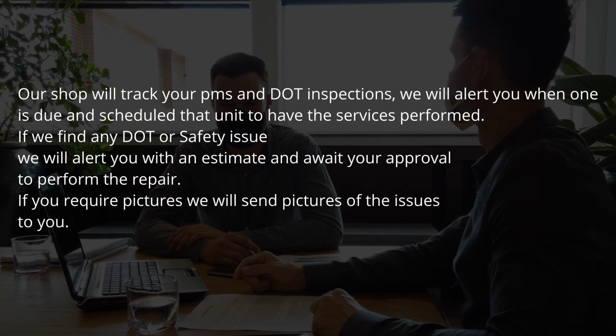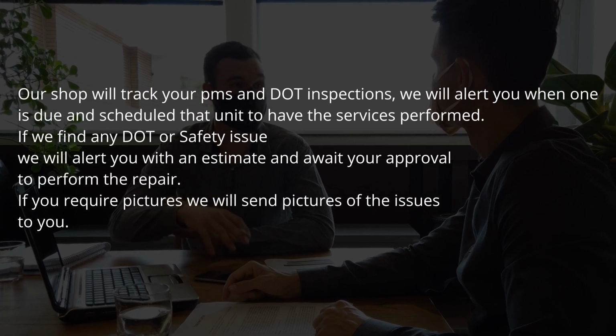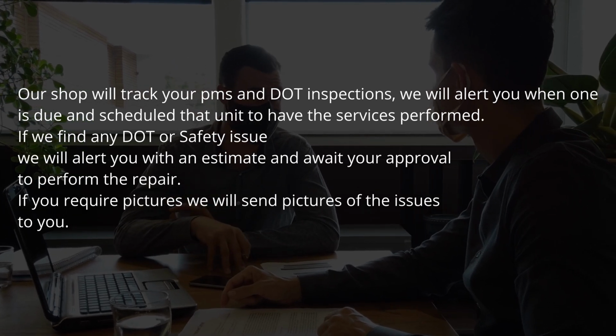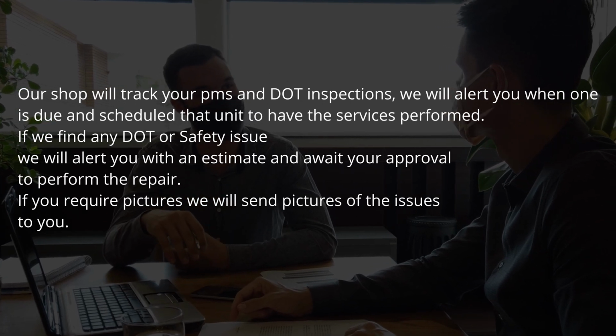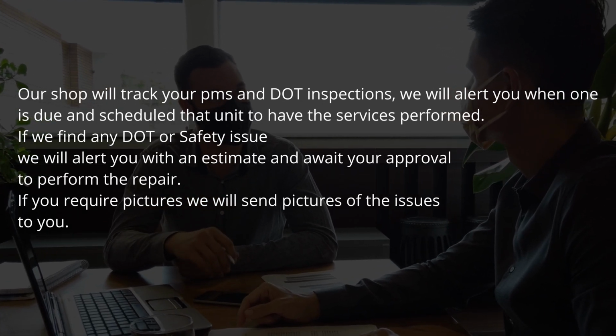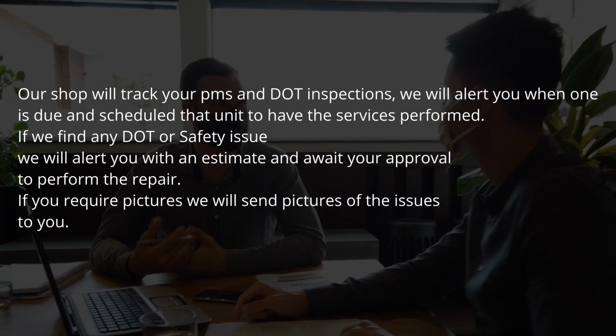Our shop will track your PMs and DOT inspections. We will alert you when one is due and schedule that unit to have the services performed. If we find any DOT or safety issues, we will alert you with an estimate and await your approval to perform the repairs. If you require pictures as well, I'll have my tech send you pictures.